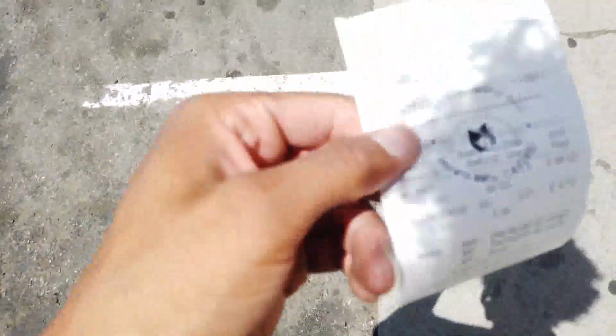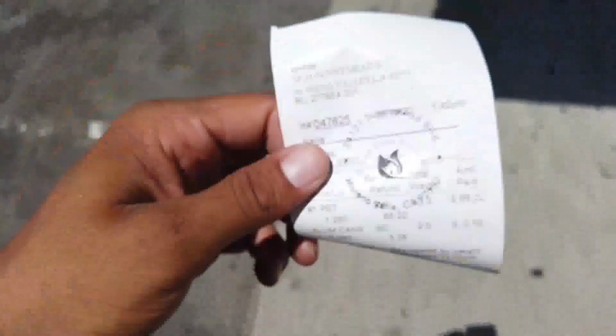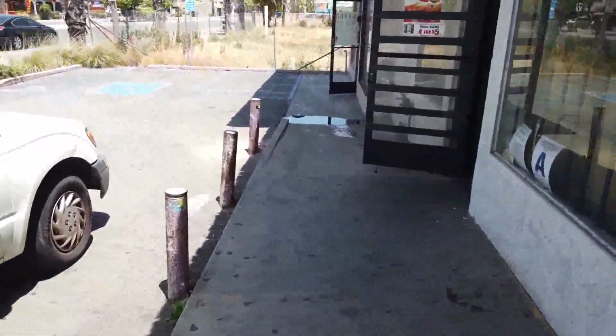Well, it's $68.32. So, not bad. I was hoping to get at least like $100 or something like that, but it's all straight. We're gonna go up in here and see how much cash they can give us.